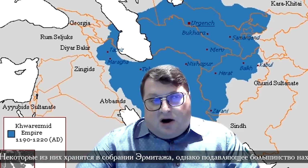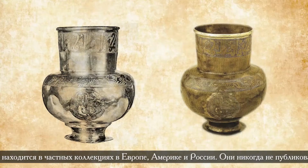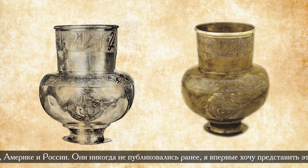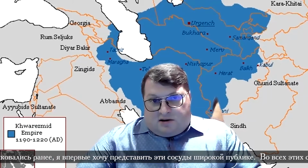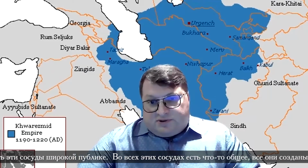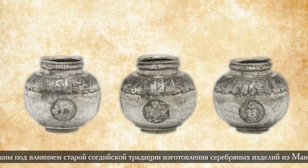However, the overwhelming majority are found in private collections in European, American, and Russian collections. They have never been published. It's the first time I would like to present them to the public. There is something common about all these vessels. They were all influenced by the old Sogdian tradition of silver work from Maveranahar.